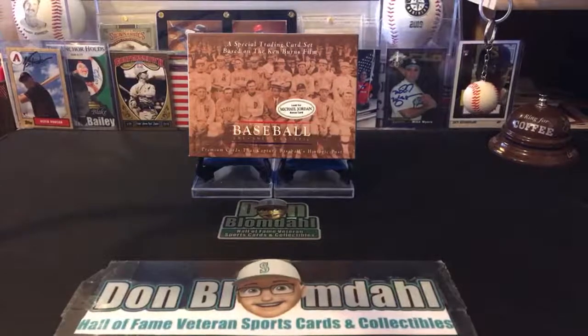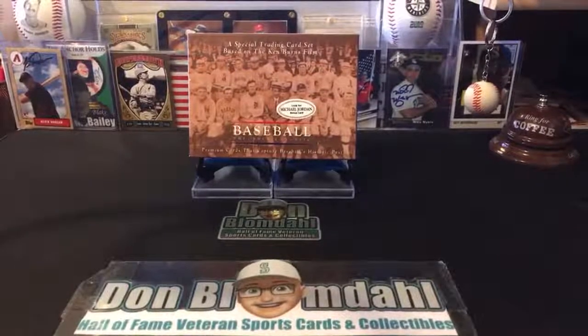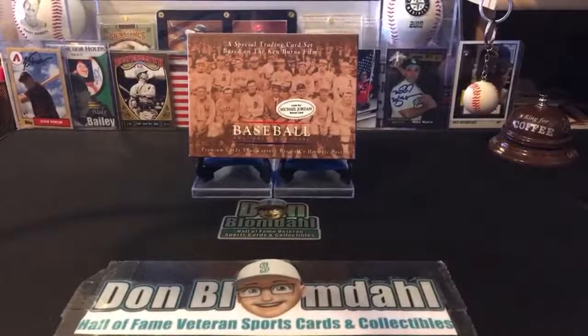Interesting. Looks like it does show there are some other cards that were randomly inserted, I believe. But interesting for sure. All had signatures. So if you bought a case, you were guaranteed to get a signed card by either Michael Jordan, Babe Ruth, or Mickey Mantle. That would be cool to get one of those. They're probably hard to find, though.